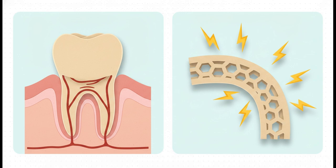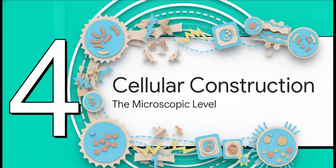That bending generates bioelectric signals that tell the bone when to break down and when to build up. But whether it's fluid dynamics or electric signals pulling the strings, who is actually doing the heavy lifting in your jaw? Let's zoom all the way down to the microscopic level for section 4, the cellular construction crew.